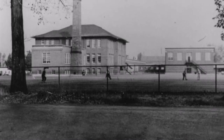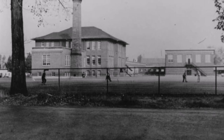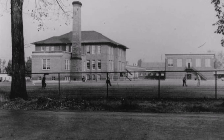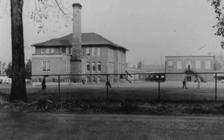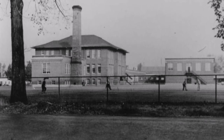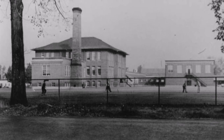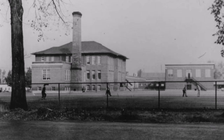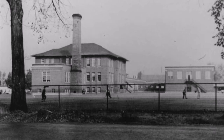Here is a great picture taken from Elm Avenue, which is just to the south of where the school was. Now this is where the big back wall of Smith's sits. But again, beautiful picture of the two-story building and the main building just to the west of it there.